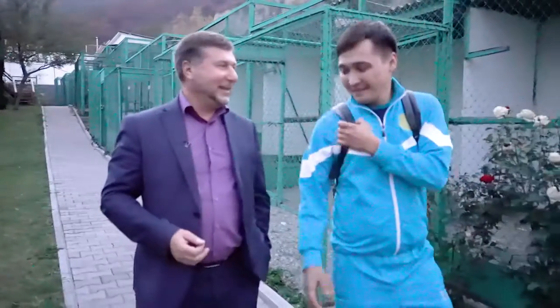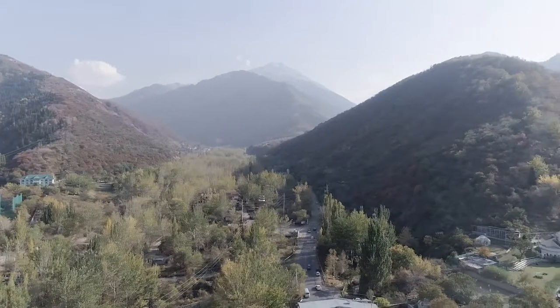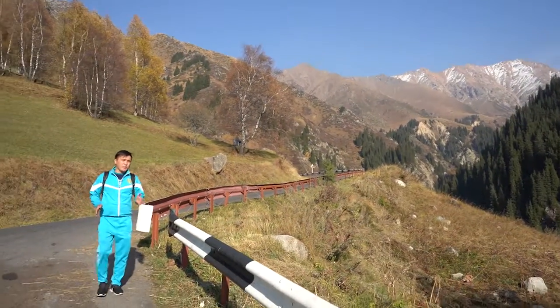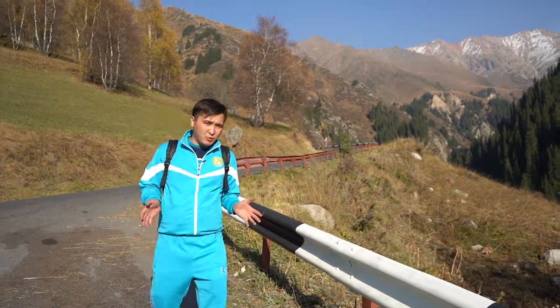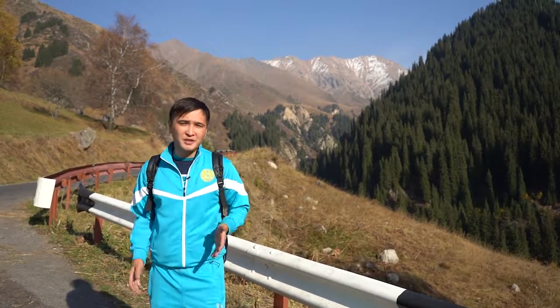Wishing good luck to the staff of the bird nursery, we enter the territory of the national park and continue our way to one of the favorite holiday destinations of Almaty residents. It is impossible to get lost on the road to Big Almaty Lake, which has one direction only. Some people even prefer to walk from Almarasan to Bal on foot for 4 to 5 hours.